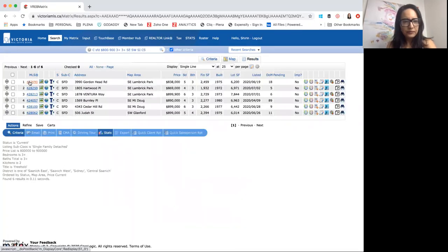Okay. So again, I'm going to go through this because when I send you those auto emails, you're going to get this view. And you're probably going to wonder, what does this all mean? So this is the MLS number, the ID. It's currently listed. It's single family detached. This is the address. What area is it in? It's SE, so Saanich East, Lambrick Park. This price range, 5 bedrooms, 5 bathrooms.